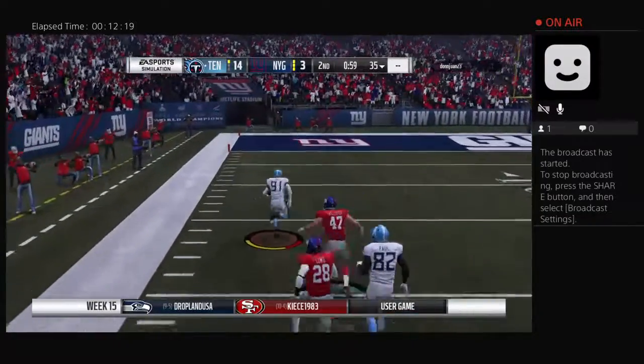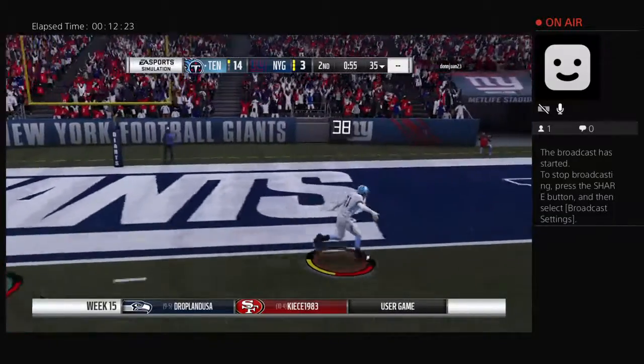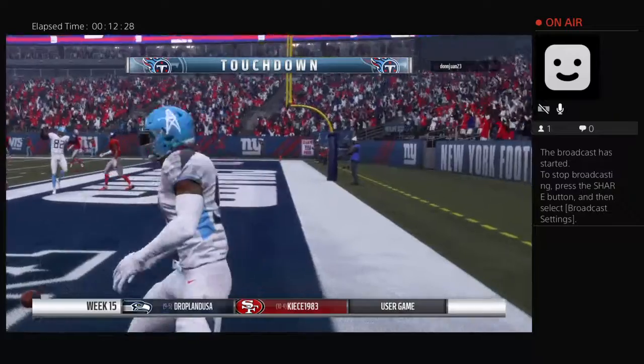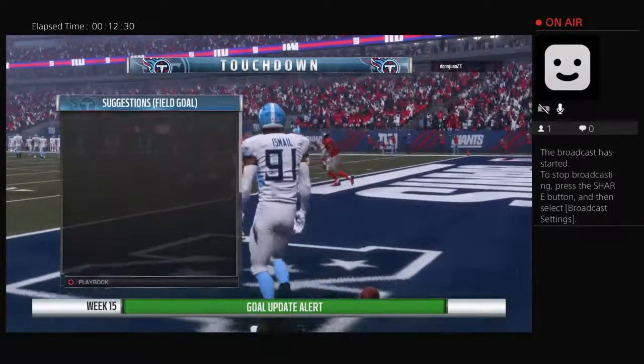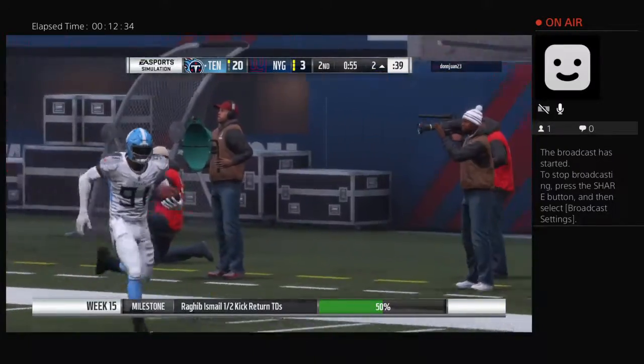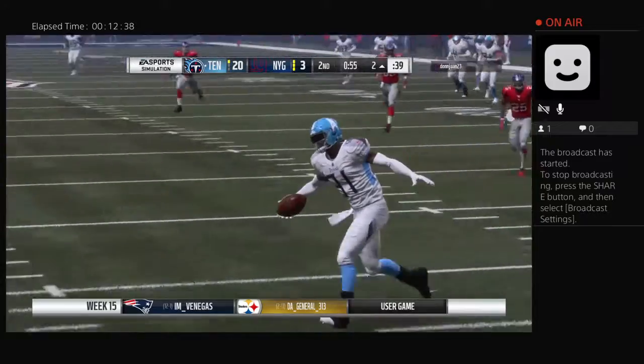The Red Sea parts, and there he goes. All right, let's give credit where credit is due. How about that return? Great blocking, great vision, all the way down to the 2-yard line. The only person who has to be upset, the guy who didn't get it into the end zone. That far and no reward?